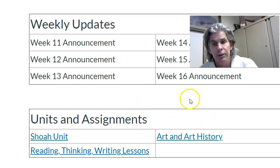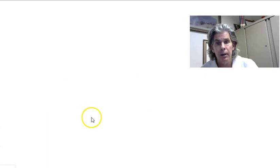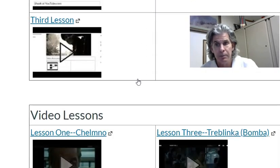What I've done now is I've placed each of the units that we're going to be covering until the end of the semester. I've placed them all here. Now, one thing you'll notice, the Showa unit, that is what we just covered. So each unit that we would be covering normally is now placed on its own page. This is the Showa that we've already done.